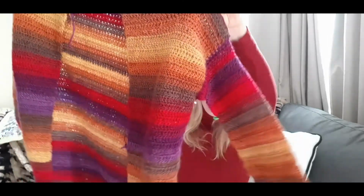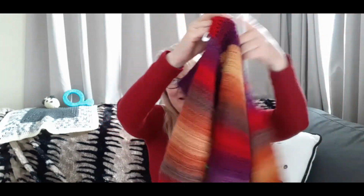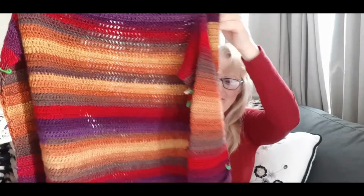But I've got some things to show you. I had to send off for some more yarn from Hobby in Denmark to finish my sunrise cardigan. Now I've managed to finish it, except I've got to sew it up and weave in the ends and put on a border. But look at the colours. I love it. Sunrise is the perfect name for it.